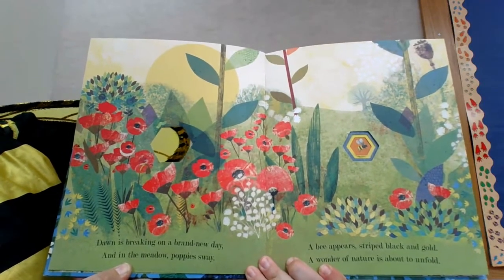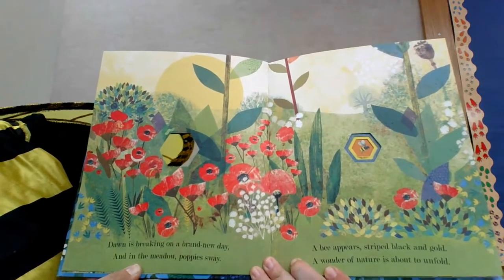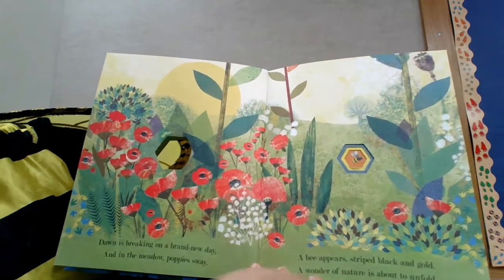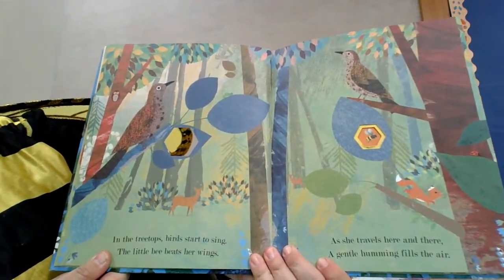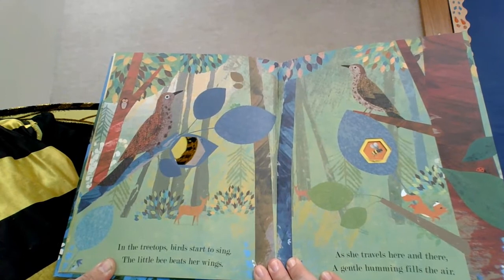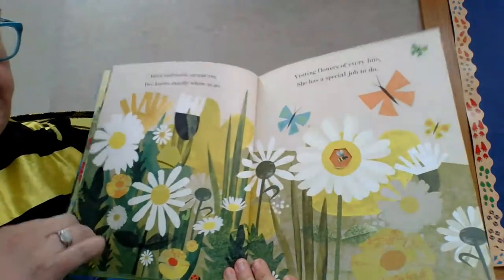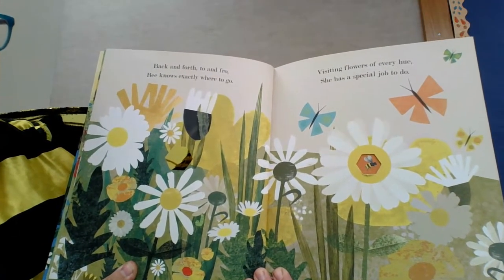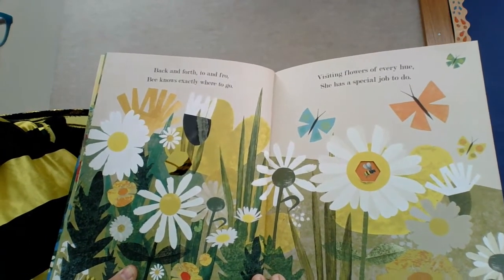All right. Dawn is breaking on a brand new day, and in the meadow, poppies sway. A bee appears, striped black and gold. A wonder of nature is about to unfold. In the treetops, birds start to sing. The little bee beats her wings. As she travels here and there, a gentle humming fills the air. Back and forth, to and fro, Bee knows exactly where to go. Visiting flowers of every hue, she has a special job to do.